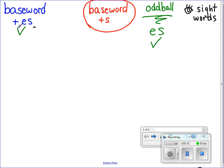Let's try the word changes. Changes. There are a lot of changes in the air this time of year, from the leaves and the kids going back to school, even to the kinds of foods we eat. Changes. It should look like this. We have our base word, change, and all we're going to add is our S ending.